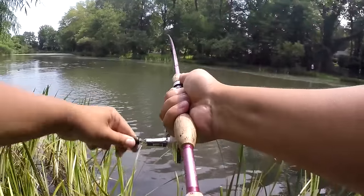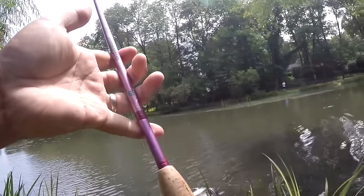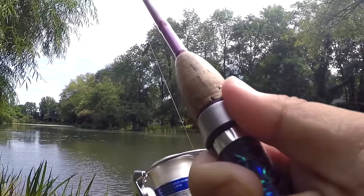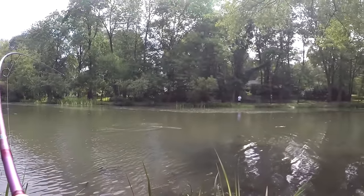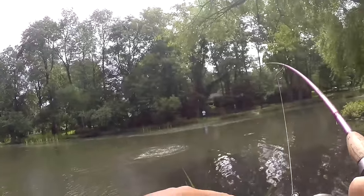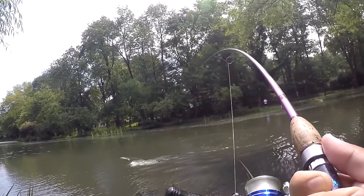Nice fight, fellas. Nice fight. Good koi fishing today. Landed two already. You guys may be asking me why I'm using 6-pound copolymer, right? These fish are so smart. You really gotta go light on them. If you go too heavy on the line, they won't really bite. That's the thing.